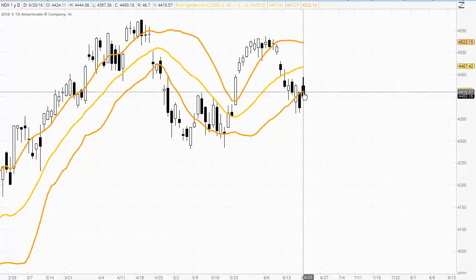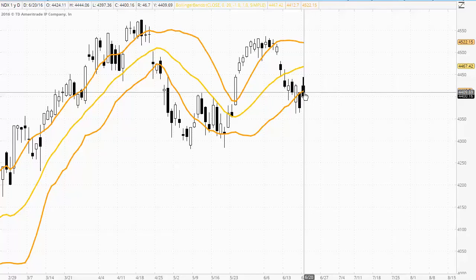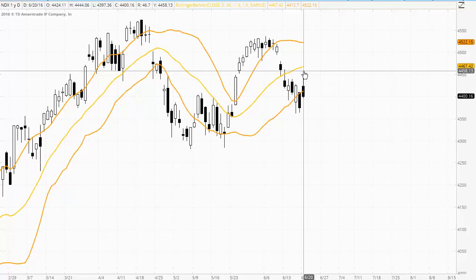Watching the lower band, roughly about 41.09, 41.10 to act as, actually it's 44.12. 44.12 is where that lower band is. Watch that to act as resistance, and then the middle of the bands at 44.67.